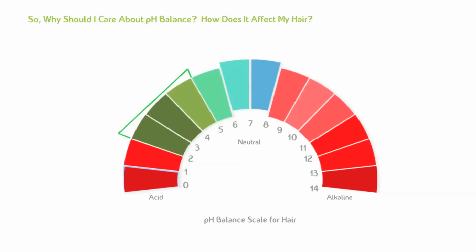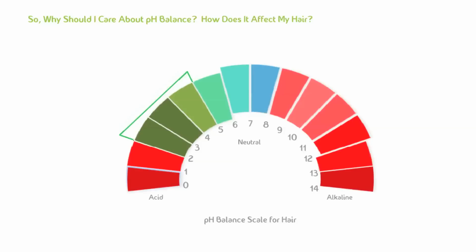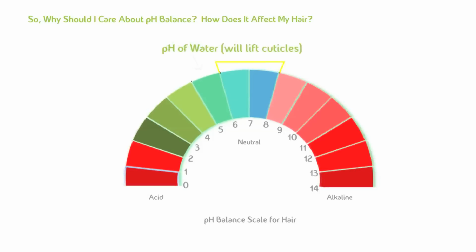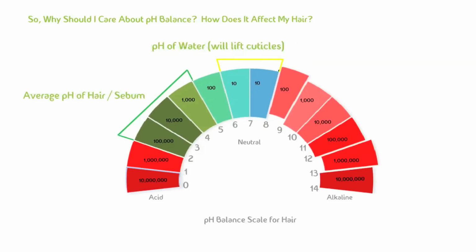The further right towards alkaline the product you use is, the more damage you're causing to your cuticles. A product with a pH of 6 won't do much, but a pH of 7, which is water, will slightly lift your cuticles. Remember, it's not a 1 unit change, it's a 10 times unit change. So imagine the level of damage a product with a pH of 9 would do to your cuticles, or a relaxer which has a pH of 13.